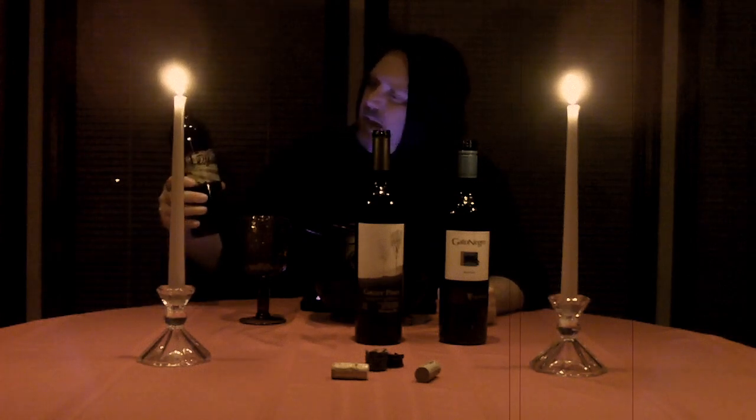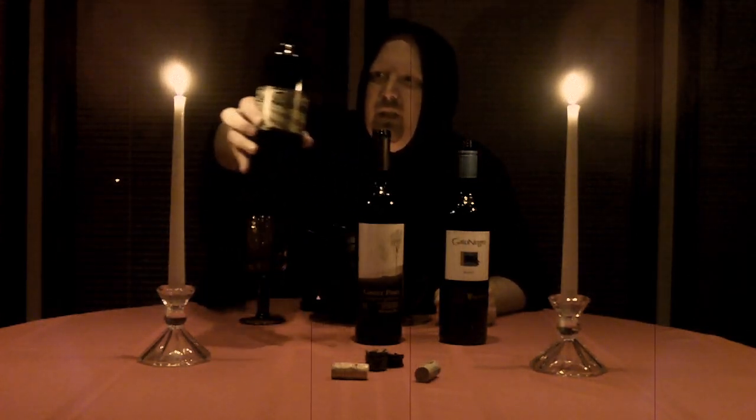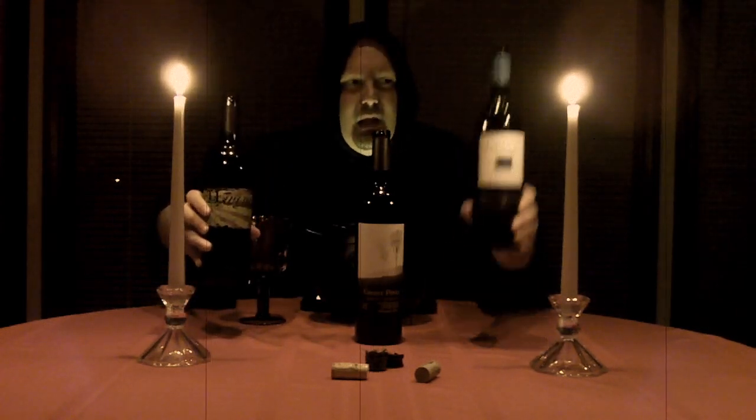I'm not gonna be able to read anything on the back of these labels. There's a little bit closer. You can even, how would I do that? And that's the Gato Negro.